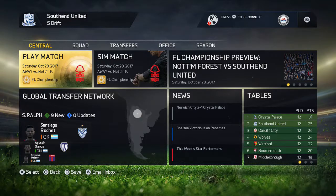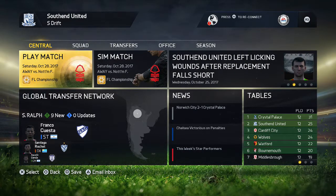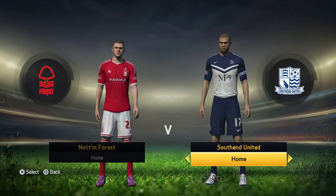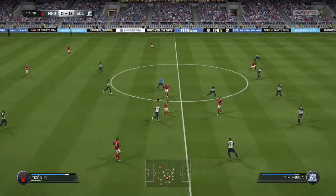Okay, so the last game of the episode then is up against Nottingham Forest away. Can we turn around the poor performance in the last game and come away with the 3 points? Here are the kits for the game. Okay, and here is the starting lineup. Then Aluhu and Ovalar up front, as always. Alonso, Oliveira, and Mbella make up the midfield. Nunes and Goretzka are out wide. Mukoki's, Benti, and Torres at the back, and Izquierdo in goal.